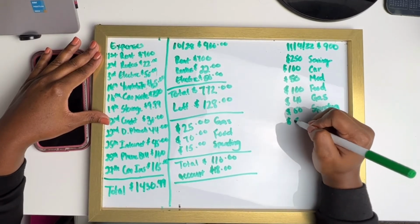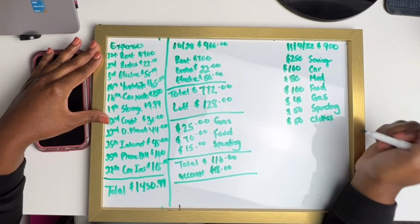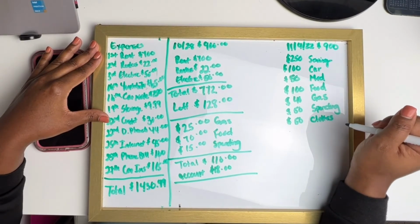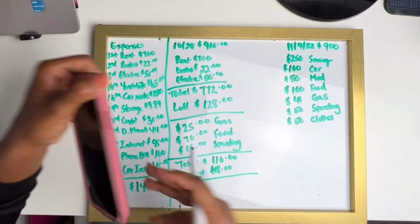I'm going to make a $50 clothing fund. When I need clothes, I can just jump into that envelope, or however you want to save it in your account, I could just jump in there and use the $50 that I put aside from this check, right? And maybe the rest I'm gonna just put in my savings too, right? So whatever is remaining, I'm gonna just throw it in my savings.